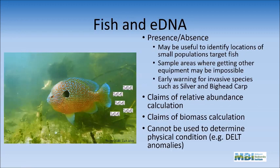So fish and eDNA, the long ears just hanging out in the water secreting DNA. And so it's used for presence and absence detection. You might be able to identify locations of small populations of target fish, sample areas where getting equipment is impossible or difficult. It's being used currently for early warning for invasive species. Silver and bighead carp specifically in the Maumee, U.S. Fish and Wildlife are doing that.